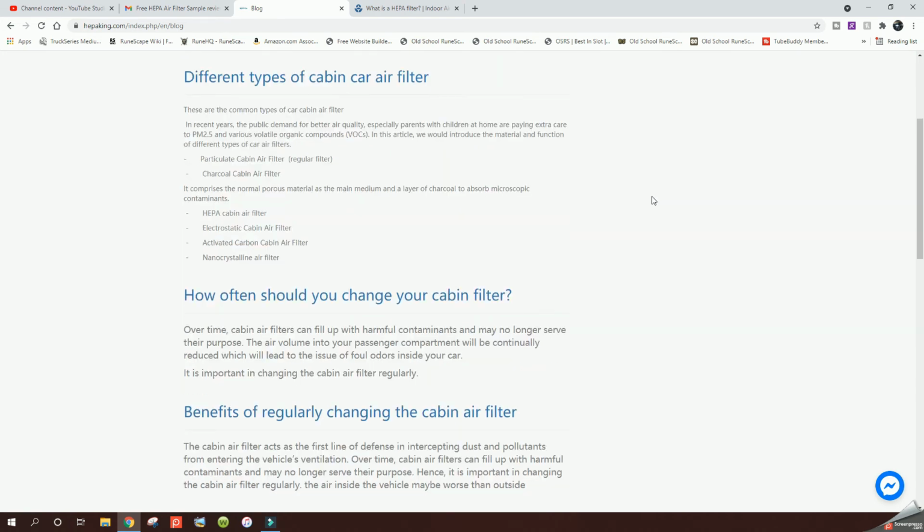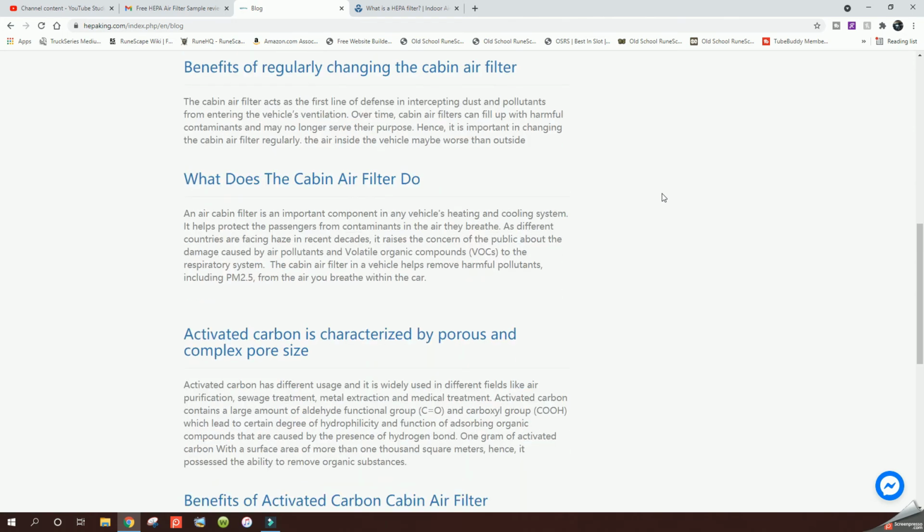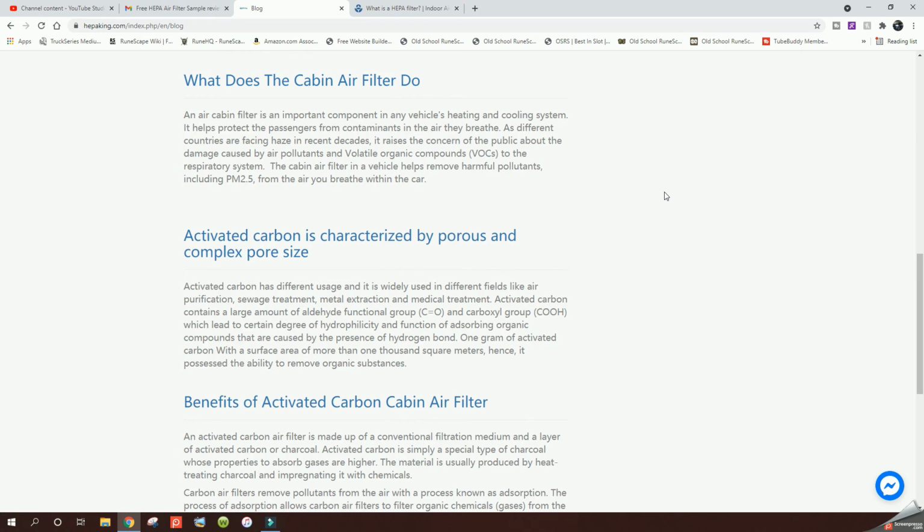So again, if you have a weak immune system, you have really bad allergies, or if you live in a really dusty area, definitely look into these, especially if you're running your climate control in your vehicle on recirculate a lot, because that's going to recirculate the air that's in the cab. And if you got a lot of pet hair or dust or anything that's in the car, you definitely want that air that's getting recirculated to be filtered so you're not breathing all that stuff in.